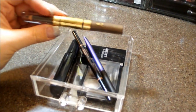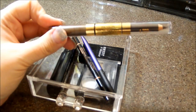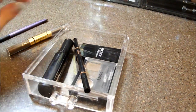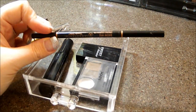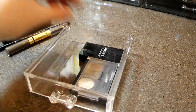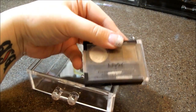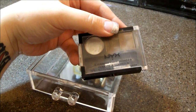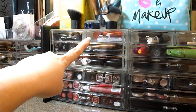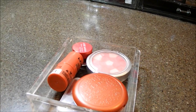So I've got the Revlon Brow Fantasy. I actually just keep my brow brush in here. My Anastasia Brow Wiz, the Maybelline Brow Drama. This is just a little brow set from Ulta, and my favorite NYX Eyebrow Cake Powder, which I use practically every day. And the next one is some blushes, and there's just a mix of high-end and drugstore again.